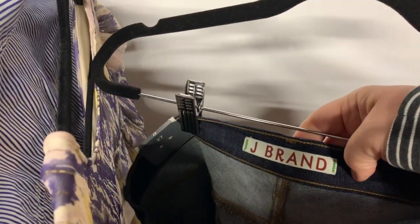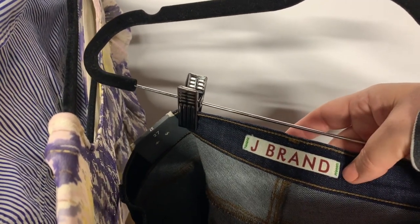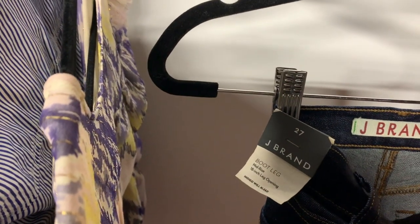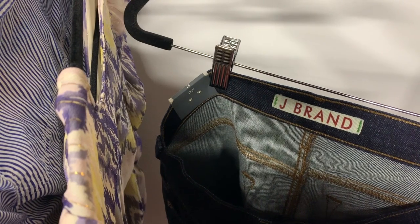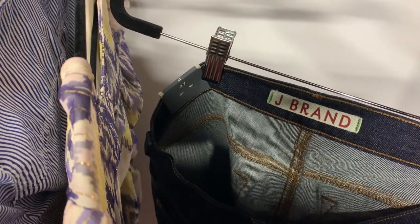And finally, I have a jean brand. This is J Brand, and you've heard me talk about this brand before. I had my denim week, the first week I started vlogging. Now these are new with tags. Brand new, a pair of J Brand jeans can run upwards of $200. On eBay, I'm going to list these for around $35.99 and take best offer.